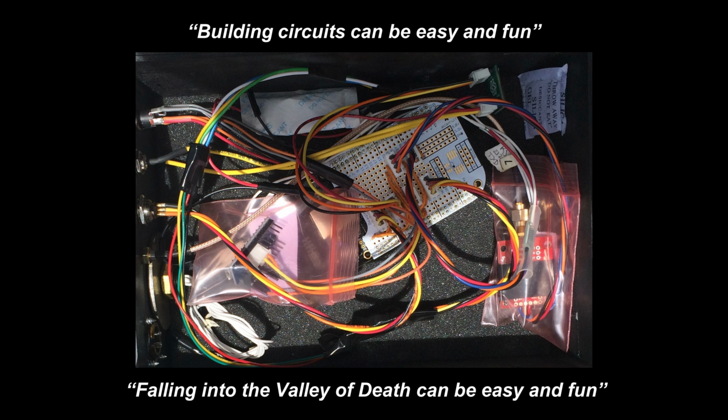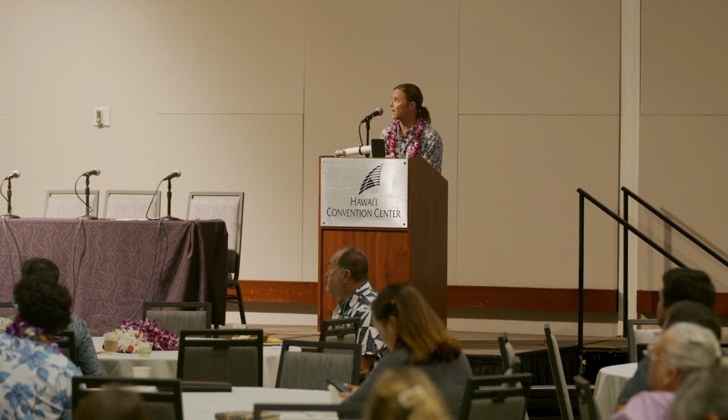Falling into the valley of death can be easy and fun as well, right? How many academics can you imagine are out there who invented some kind of sensor, used it to graduate a student, publish a paper, move on to the next project, right? It happens all the time. In my own lab, we have a long history of this valley of death idea. We didn't want to let this idea die in the valley of death.